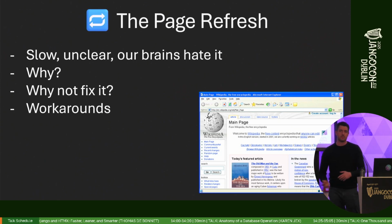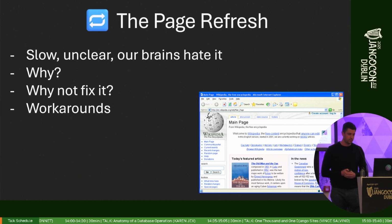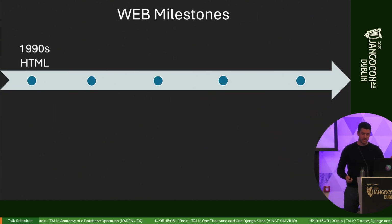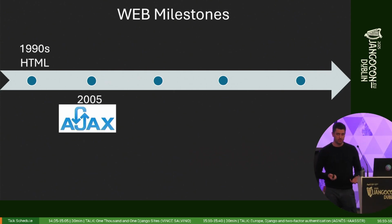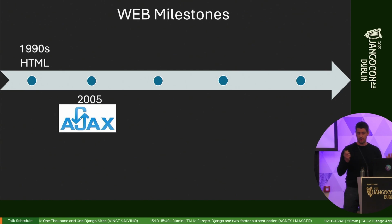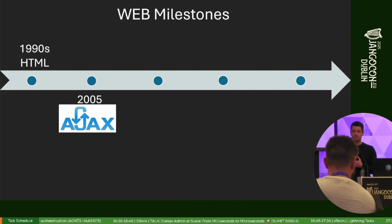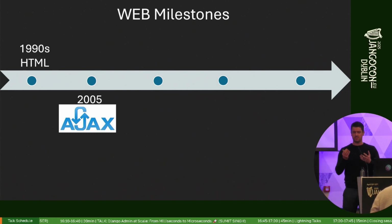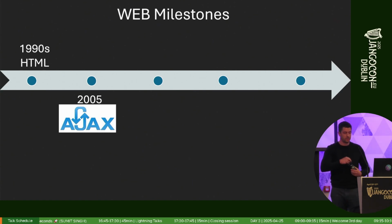So then people started finding workarounds. There are different types of workarounds, which we will look at. So in the 1990s, you had HTML, which was great. Then in 2005, Ajax came around. It was apparently Google who started with Gmail. You suddenly had the possibility in Gmail to edit an email, send it, delete it without refreshing the page, and it felt like an application. And people thought it was great, and they wanted to continue this. Everybody wanted to continue this.